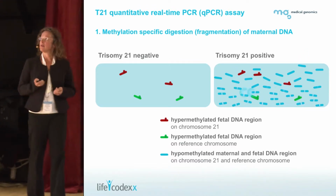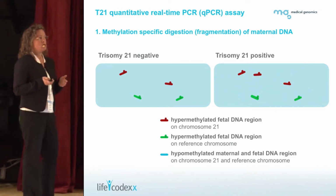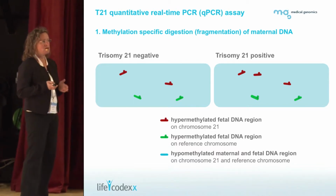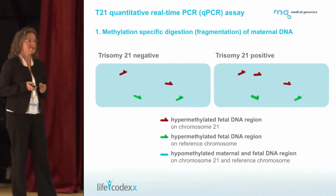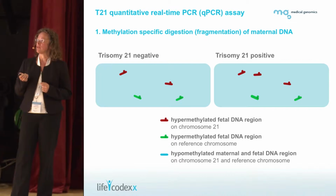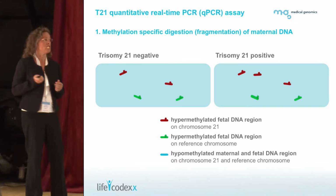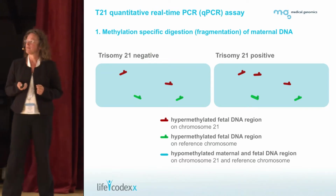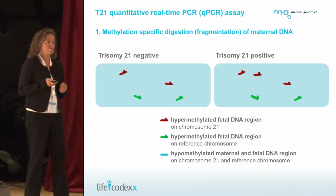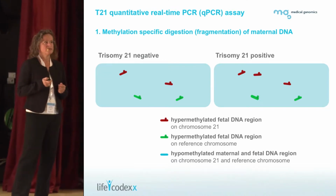The DNA which represents the fetal DNA and which is methylated in the region we have chosen remains intact, and you can see this here. They are labeled in red or in green. Red represents the chromosome 21 situation, and green represents other reference genes. It is very important for us to obtain the fetal regions that will not be damaged. Here you see that red is what is damaged, and green is what remains intact.